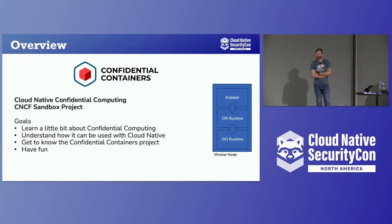This workshop, this We Hope It Works shop, is mostly gonna be centered around this project, Confidential Containers. Very generic name, sorry about that. Confidential Containers is a CNCF sandbox project. We became a sandbox project at the beginning of 2022. Time really flies. Raise your hand if you've heard of this project already. That's actually more than I expected.